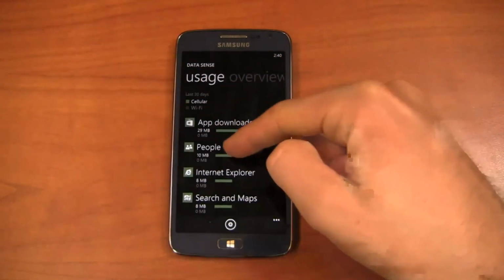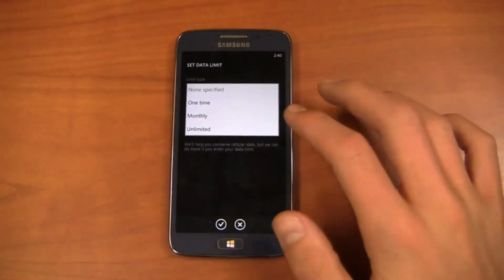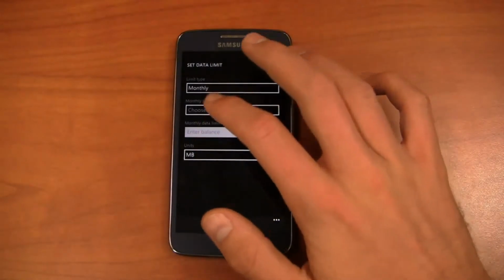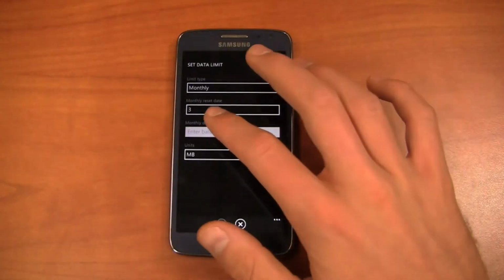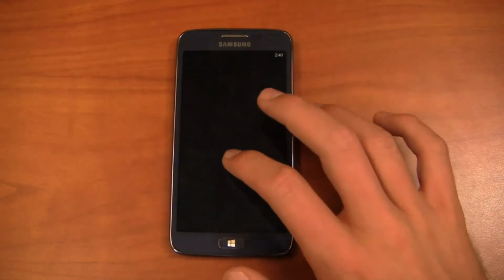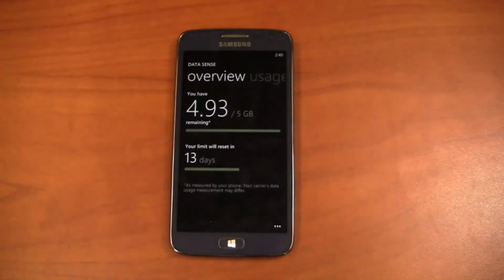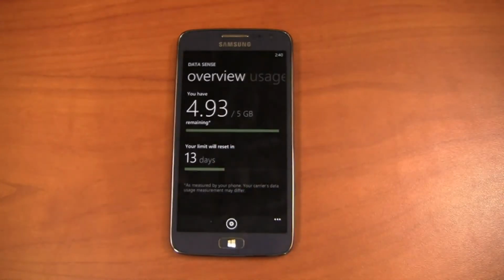App downloads 29 megabytes, people 10 megabytes, Internet Explorer, for example, and then I can set a limit and say, you know what, monthly, the day of the month it resets on is the 4th, data allowance is 5 gigabytes, and then I can say, you know what, I've got 4.93 gigabytes remaining.